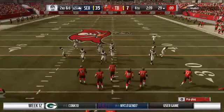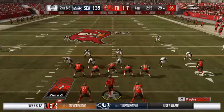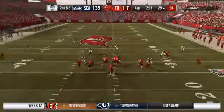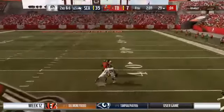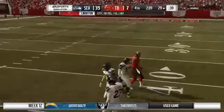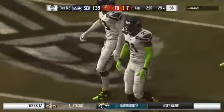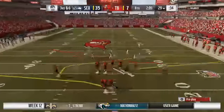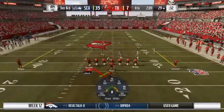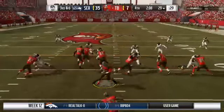2nd and 6, just inside the 30. Now a second down throw for Winston. And this one is incomplete. He was looking for Chris Godwin that time. And it's third down. This defense was definitely alert to the possibility of the deep ball, and they were more than ready for it. They've got the lead, fourth quarter. Maybe can expect more passes like that downfield.